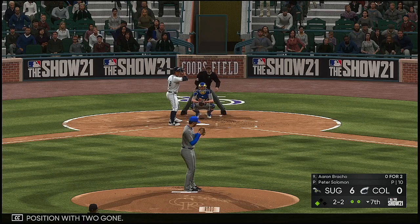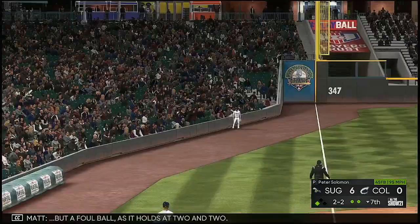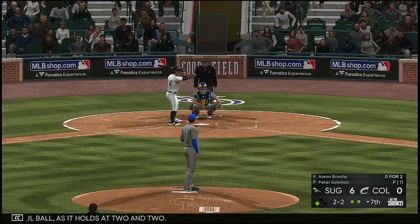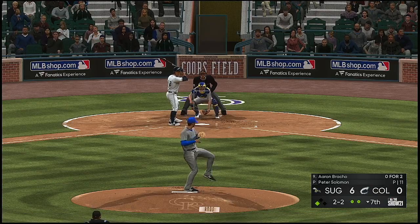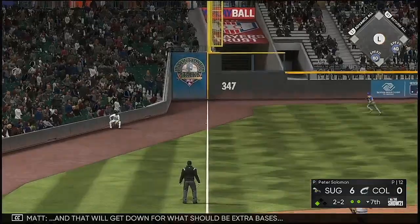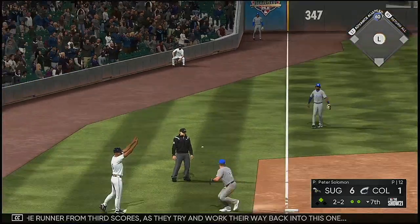Here now the 2-2. Swing and a liner, but a foul ball as it holds at 2-2. Swing and a liner. And that'll get down for what should be extra bases. And the runner from third scores as they try and work their way back into this one.